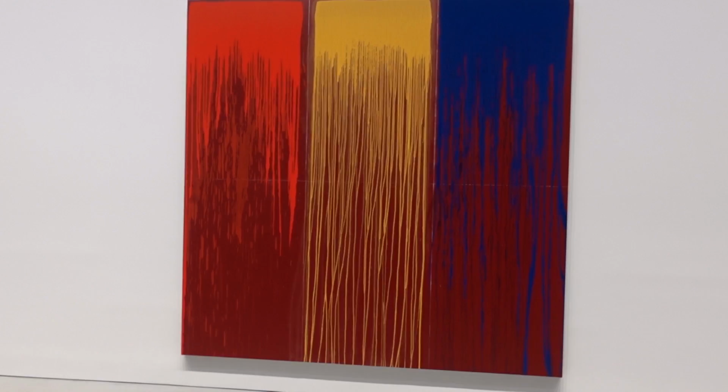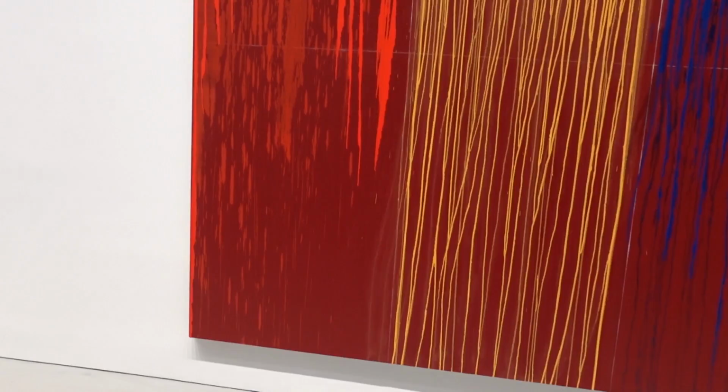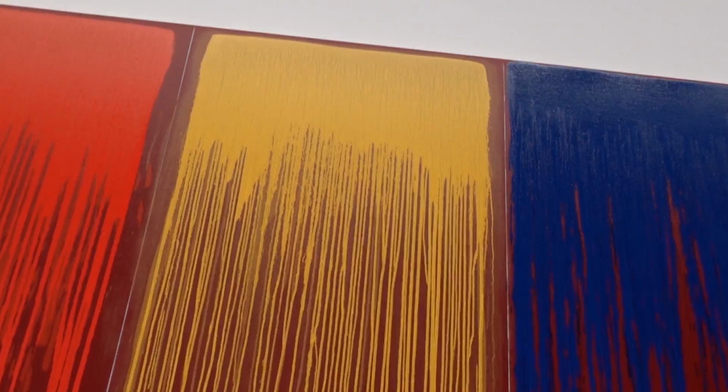This is called Waterfall Number 8. Also, I have to say, this is the first Thursday evening gallery crawl I've been on in a long time. It's probably about a month and a half, maybe 2 months into the 2022-23 season, and I haven't really spent a lot of time over here in Chelsea.